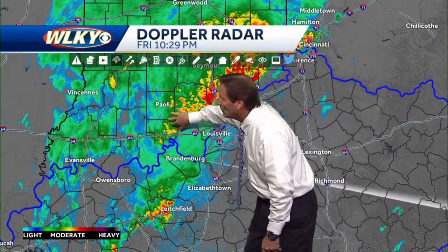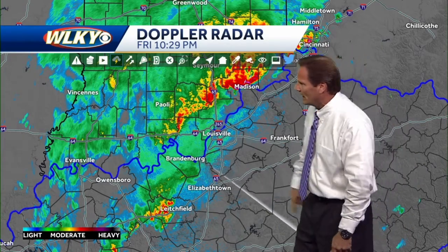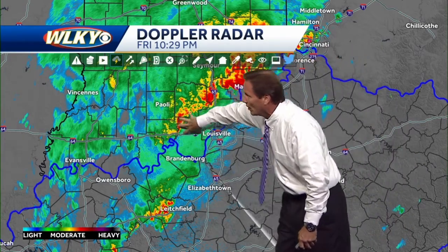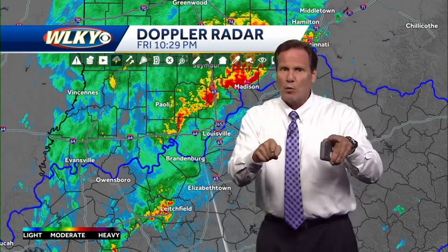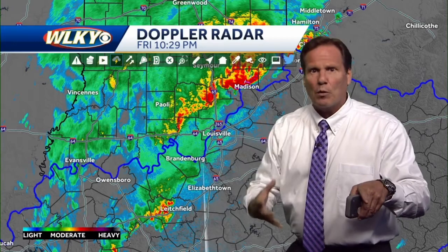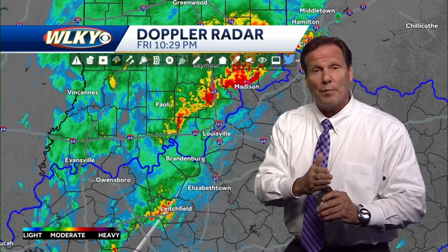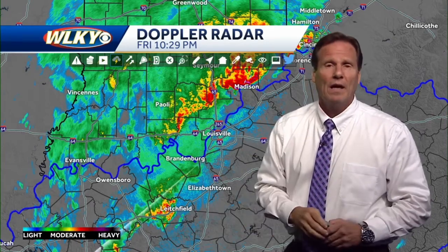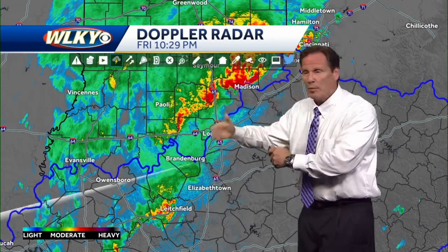Also, very heavy rainfall moving into northern portions of Harrison County in Indiana, north of I-64, this too tracking off to the east-northeast. And keep in mind, if you're watching from Louisville, when those showers moved through right around dinner time, it was pouring. I mean, there was ponding going on just from that short period of time when the rain was falling. Well, this rain is coming down just as heavy, but for a longer period of time.